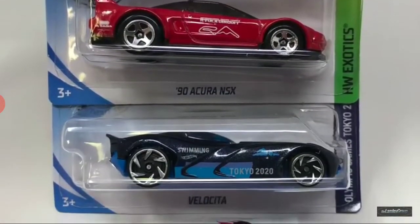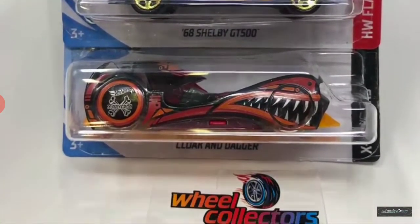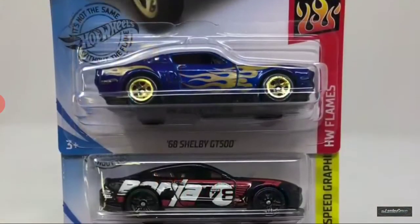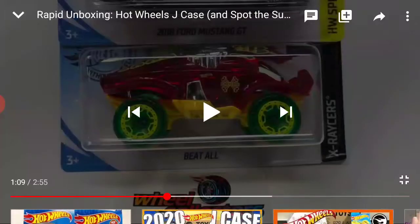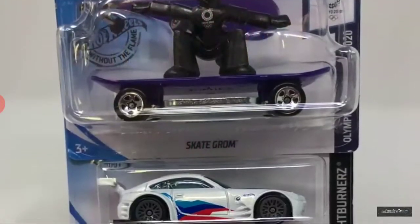90 Acura NSX and Velocita, McLaren P1, 68 Shelby GT500, and Cloak and Dagger, another Jaguar, and Pixel Shaker, Shelby Ford Mustang, and a recolor of Beat All. Now that looks natural. I really love that. Strawberry body and lemon wheels. Sorry, I'm thinking of food. Whenever I see X-Races, I think of food because it looks like fruit juice and hard candy.